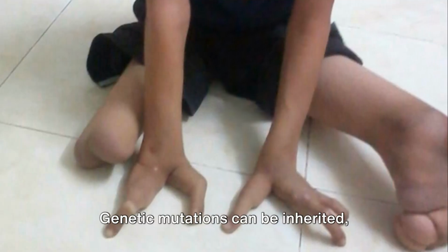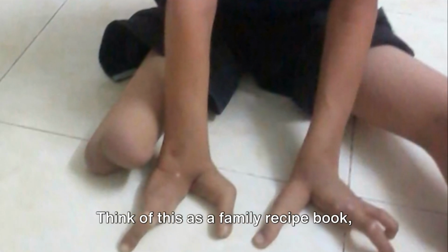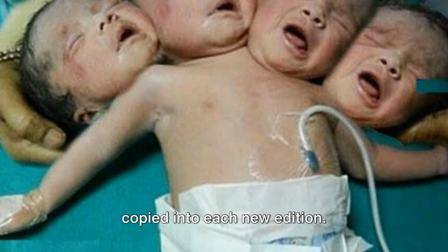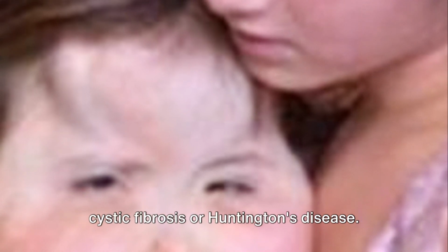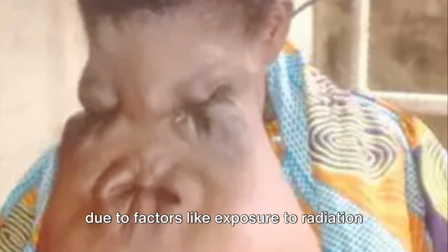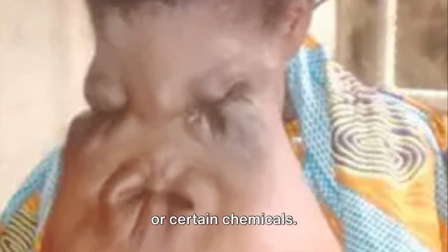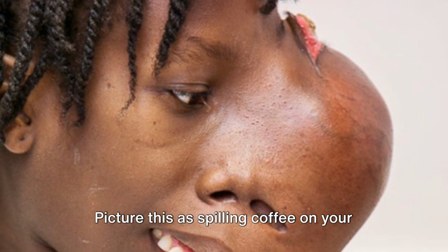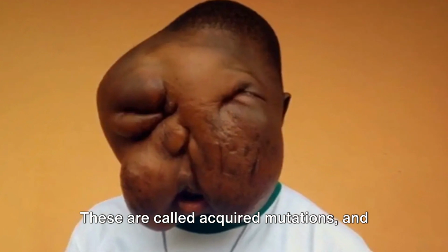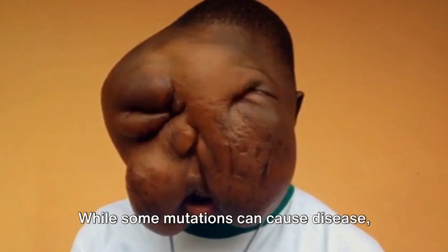Genetic mutations can be inherited, passed down from parent to child. Think of this as a family recipe book, where a misprint in the original gets copied into each new edition. These inherited mutations can lead to a variety of genetic disorders, such as cystic fibrosis or Huntington's disease. However, not all mutations are inherited. Some occur during a person's lifetime due to factors like exposure to radiation or certain chemicals. Picture this as spilling coffee on your cookbook and smudging the instructions. These are called acquired mutations, and they can lead to conditions like cancer.